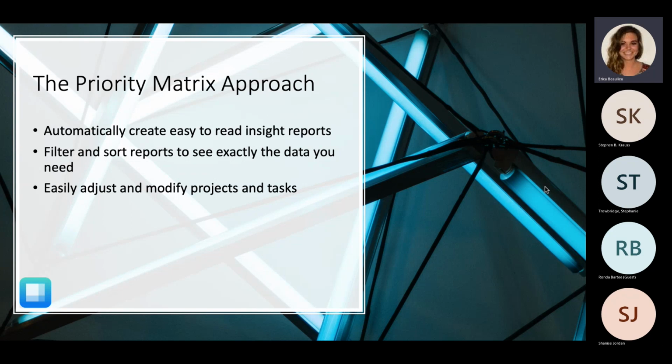So we are going to be looking at a bunch of different reports today. And I hope what you can take away from it is they are all interactive and they have a lot of filters. So you can filter by person, by project, by tag, and we're going to go through all of this together.